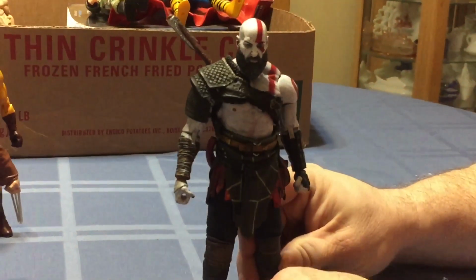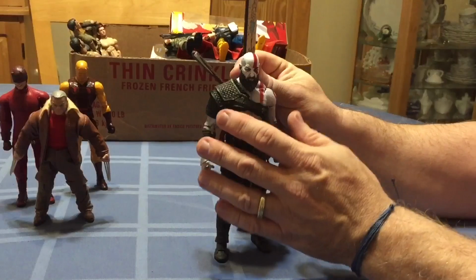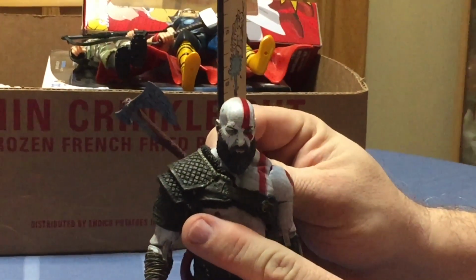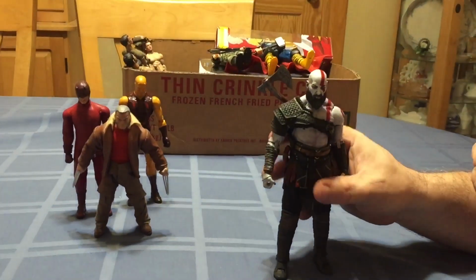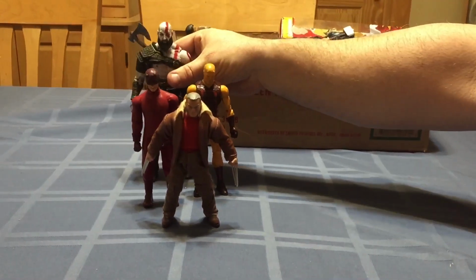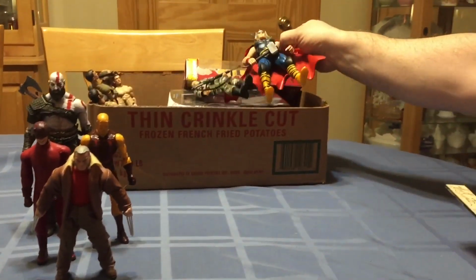Then next we have Neca's God of War. He's supposed to be kind of a giant. Neca figures are a lot larger though, and he comes in at about 7 3/4, so he's almost at that 8-foot mark. But it is neat to see him that way. We'll put him back here, because again, he is a god.